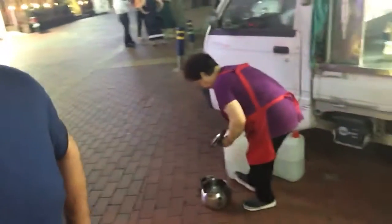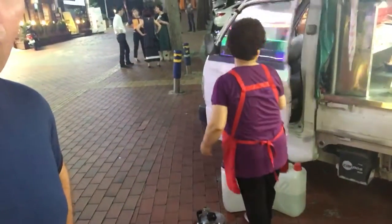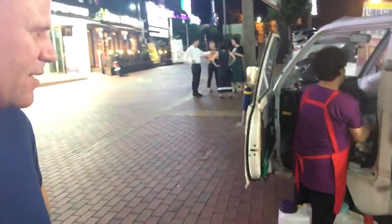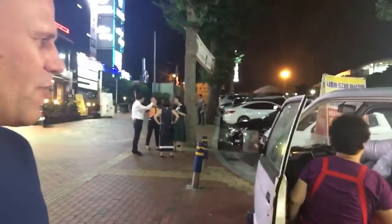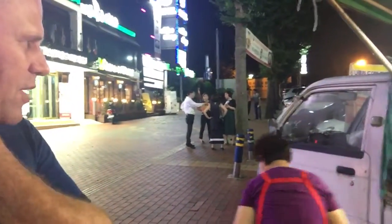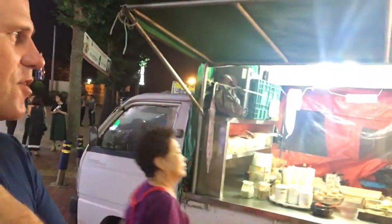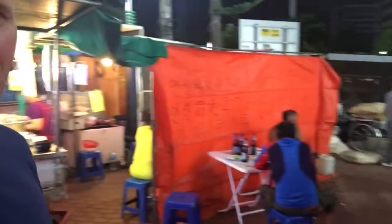It's time for a snack on the streets, and here's the cook. She's getting some water ready for ramen, and you can see this space is so comprehensively used. She's got the ramen in the front of her truck, which provides the kitchen, and then awnings from the tarps stretched out into the dining room.